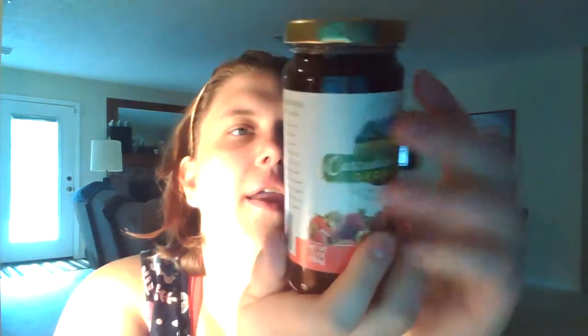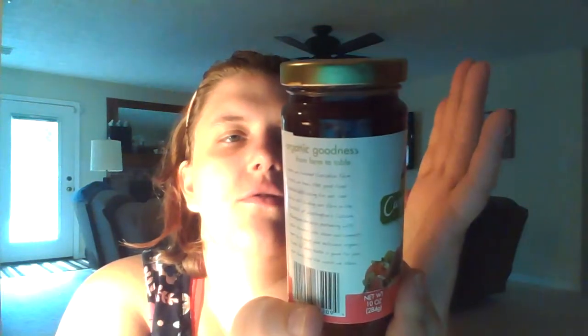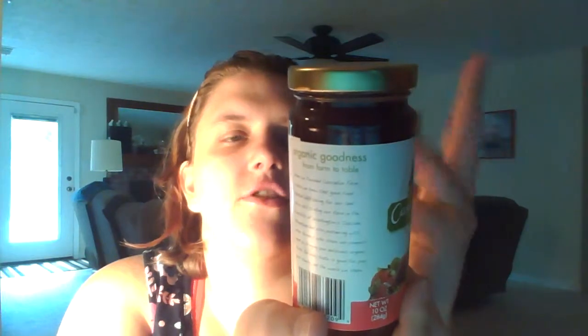And last but not least, they sent me these, which I was glad to see. The strawberry fruit spread. As I said before, they are organic. Sugar, strawberries, water, fruit pectin, lemon juice concentrate, and citric acid. So there are like 6 ingredients in these, which is great. Make sure you put them in the freezer after you eat them, though, because they do not have preservatives in them. They are delicious and good for you.